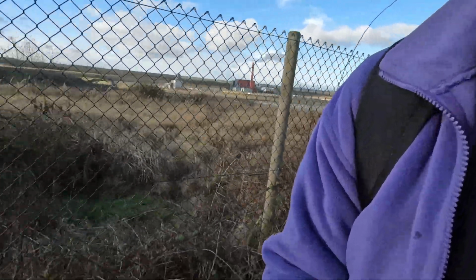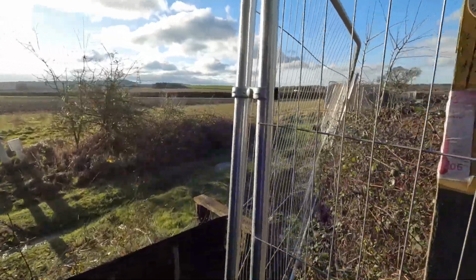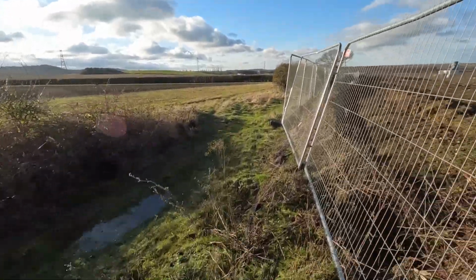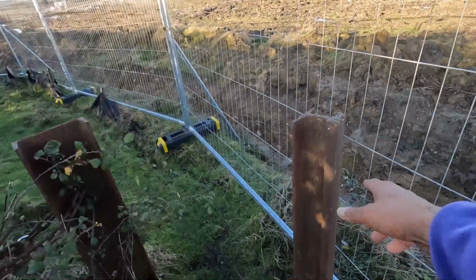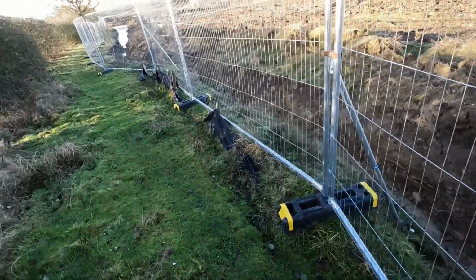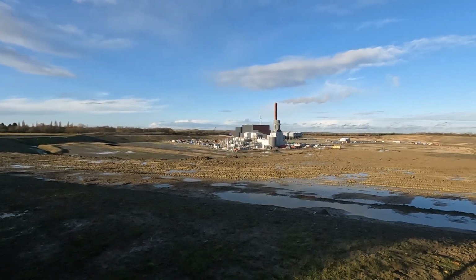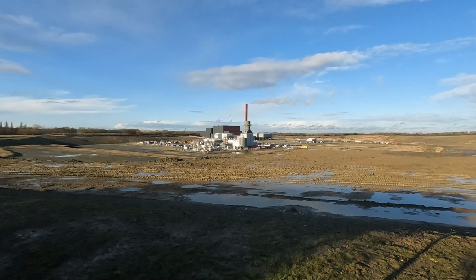Right, now I wonder what's on the other side of this. Way up. Oh, right, okay. Public footpath. That way, brilliant, because that's the way I need to be going. A bit of an old gate. Oh, it's an old railway. Look, rail. Cool. Whoa. Side on view. Awesome. I'll get me photos in.